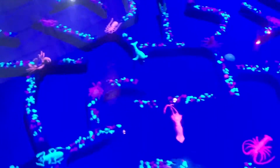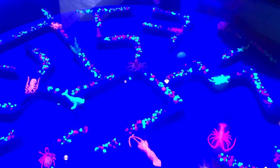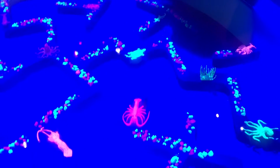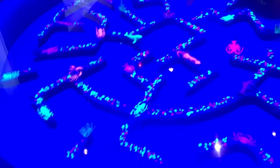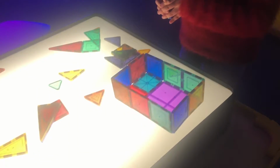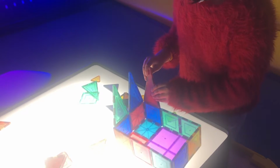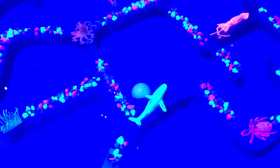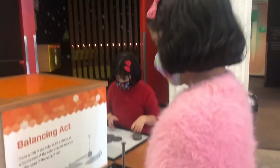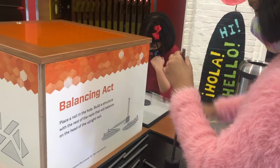There were lots of magnets in the middle of the room where you can build. Now we came to this lit up table in the middle of the room, and there were magnets there. You can build your own buildings and huts with these magnets. Here we need to place a nail in the hole and build a structure with the rest of the nails that will balance on the head of the upright nail.